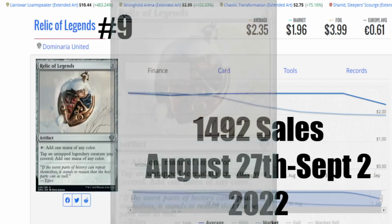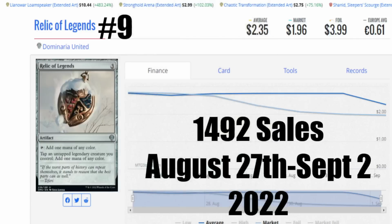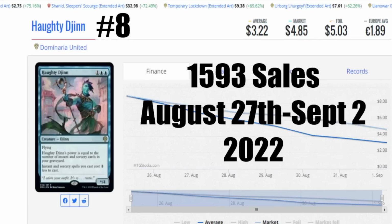The sales figures are telling me everything I need to know about what people are thinking in Dominaria United. It's a really strong set. As much as people may think it's not super powered, you're comparing it against double flip trip masters. This set is going to rock everything for quite a while.